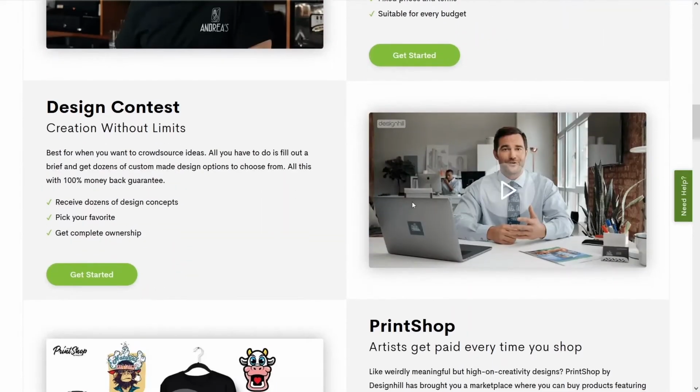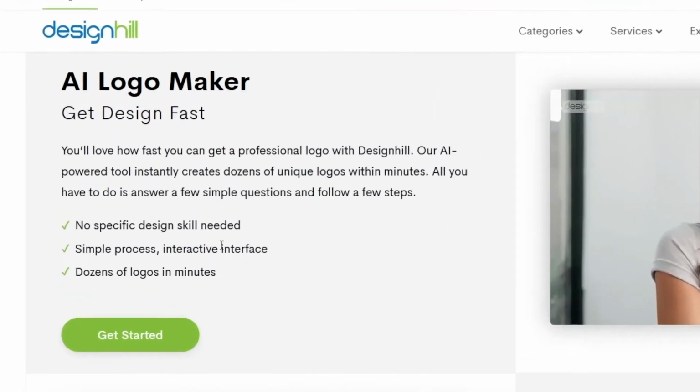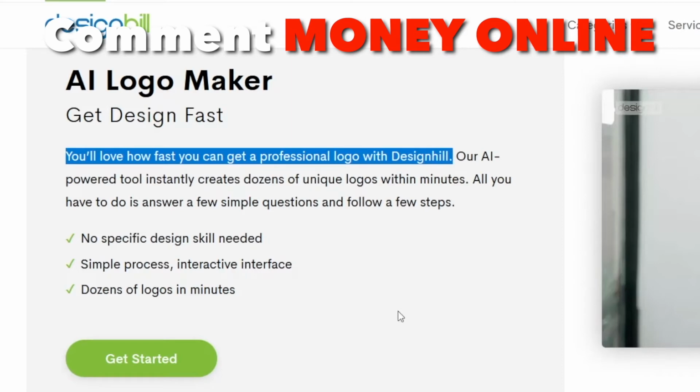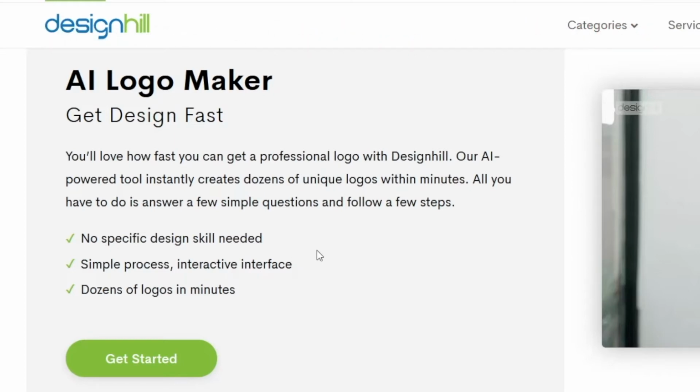All you need to do is scroll a little bit down and choose this AI logo maker. As they state over here, you will love how fast you can get a professional logo with Designhill. And it truly is like that, because no specific design skill needed from your side. So it means that anyone can do this, and you don't need to have any experience in logo designing. You just have to follow these steps. It's a very simple process, and you can get dozens of logos in minutes.